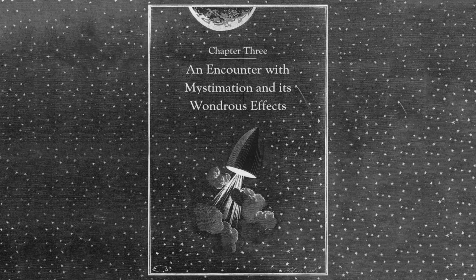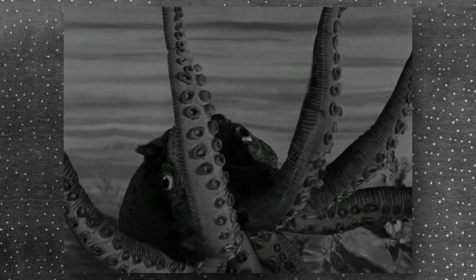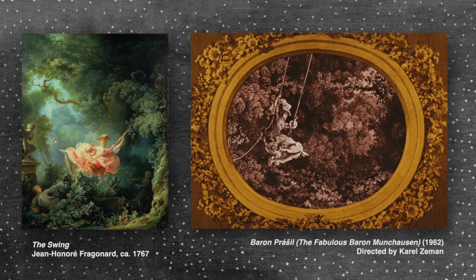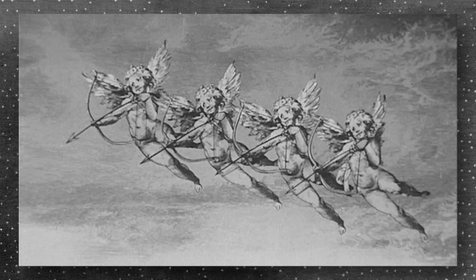Chapter 3, an encounter with Mystimation and its wondrous effects. While Levine's posters declared The Fabulous World of Jules Verne the first Mystimation motion picture, it wasn't the first, nor was it the last. Rather than defining Mystimation as solely a recreation of Victorian copperplate engravings in animation, Zeman's style emulates and adapts artworks into film, using whichever technique at his disposal.